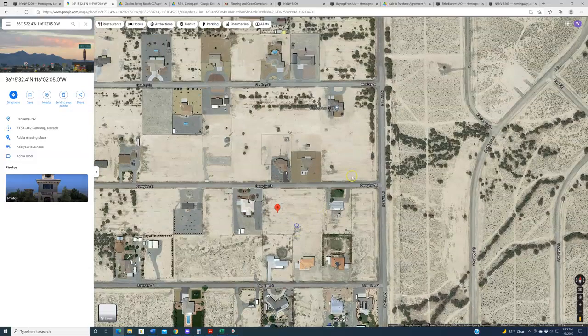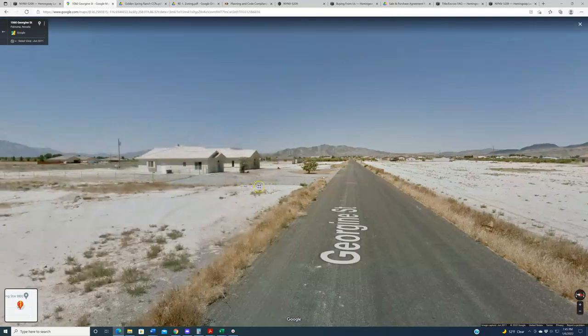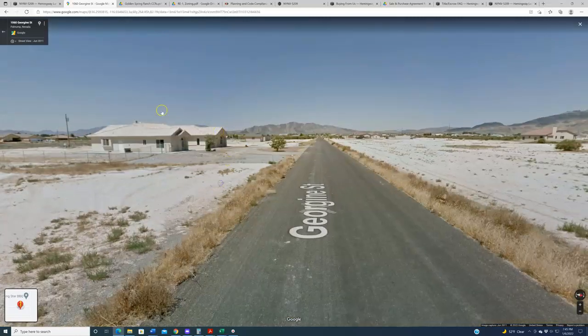You can zoom in on the map right here. You could actually go down here on Google Maps and be at property level. This is the subject property right here that we are looking at. And from this, of course, you can see what some of the nearby home sites are like.